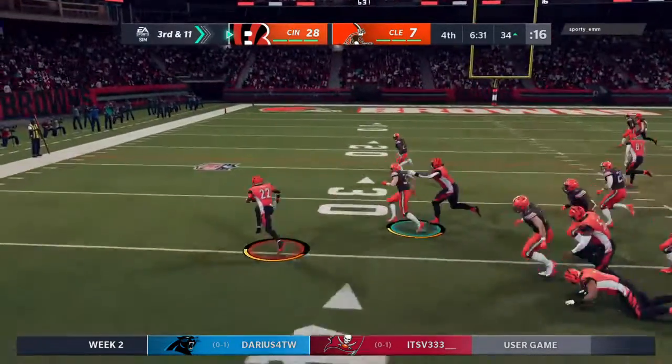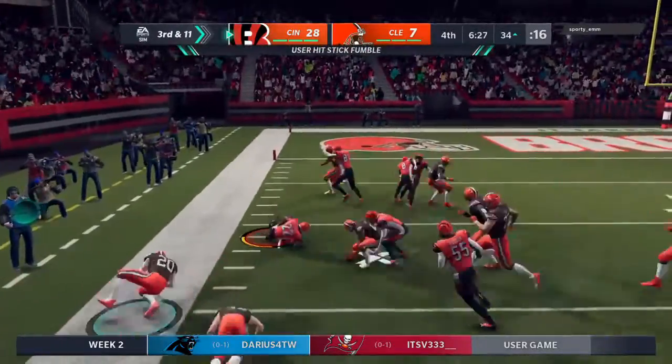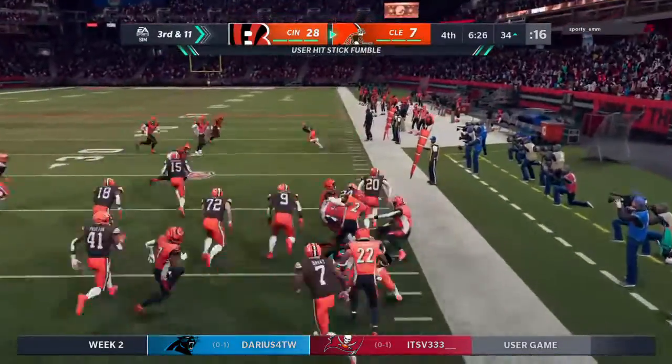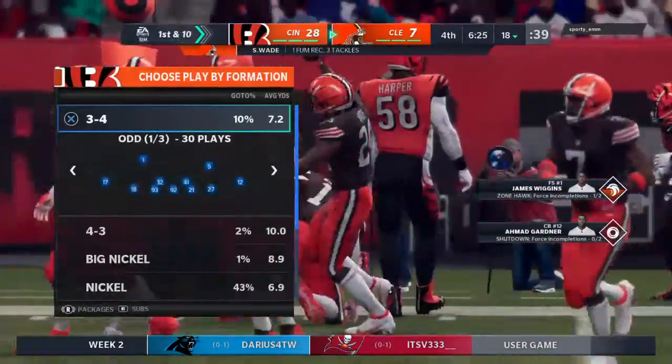And he'll give it here to his running back. He'll get them, and I think the ball's out. And this is picked up by the Browns, and he returns it here to his own 18-yard line.